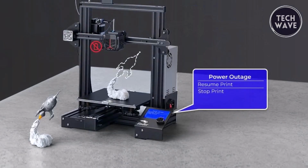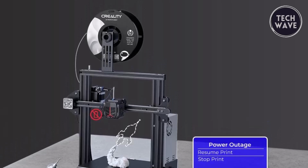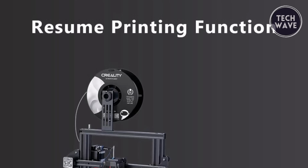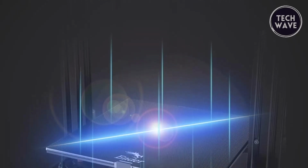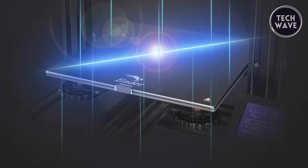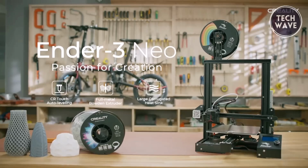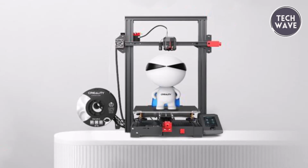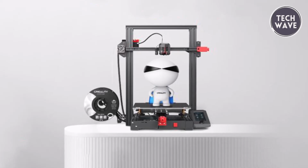This silent operation is complemented by the printer's ability to resume printing from the last recorded extruder position in the event of a power outage, providing peace of mind and minimizing print failures. Furthermore, the Ender 3 Neo boasts a durable carborundum glass build surface, which effectively reduces warping issues and ensures even heating for optimal adhesion. Finished models can be easily removed by bending the print sheet, simplifying the print removal process. In summary, the Creality Ender 3 Neo offers a winning combination of advanced features, reliable performance, and affordability.